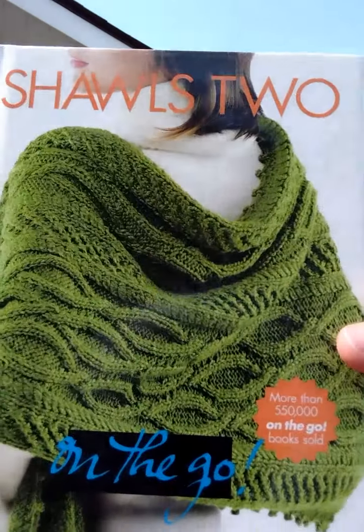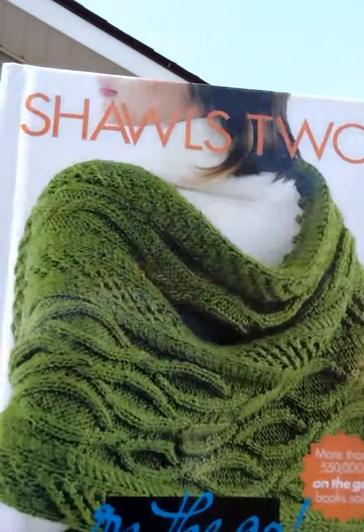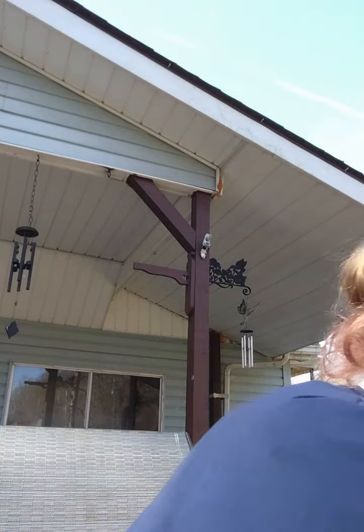But anywho, on a different note, let's see what's in the bag. Let's see what books I ordered. All right, this is Shawls 2. This is the tiny, like a little tiny book. All right. This is my first hat. Probably 2008, so it's probably a little bit outdated. I don't know if you guys can see it out here.